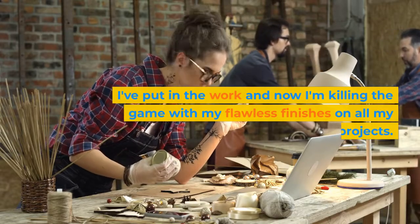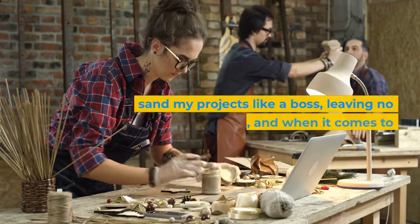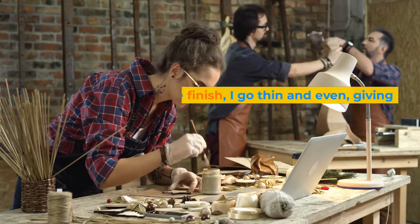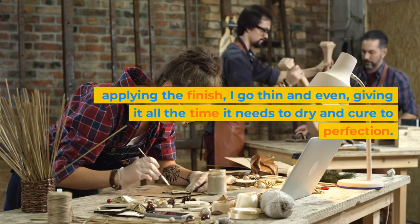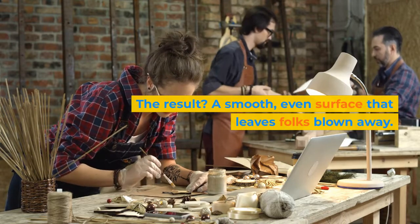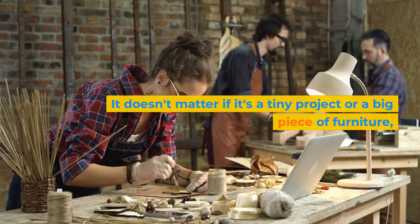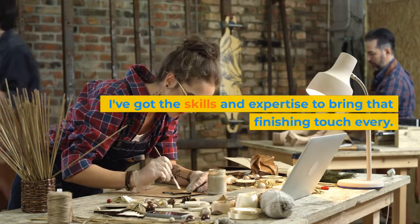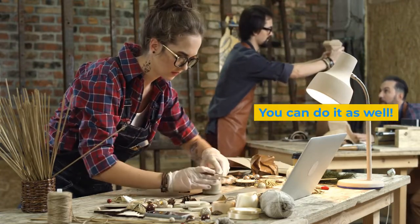I've put in the work and now I'm killing the game with my flawless finishes on all my projects. I sand my projects like a boss, leaving no surface untouched, and when it comes to applying the finish, I go thin and even, giving it all the time it needs to dry and cure to perfection. The result? A smooth, even surface that leaves folks blown away. It doesn't matter if it's a tiny project or a big piece of furniture, I've got the skills and expertise to bring that finishing touch every single time. You can do it as well.